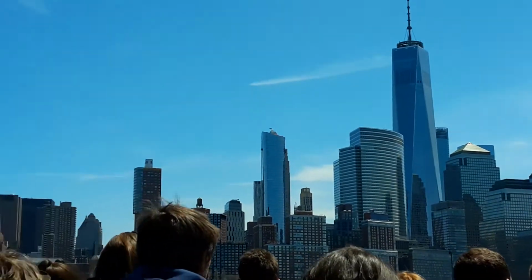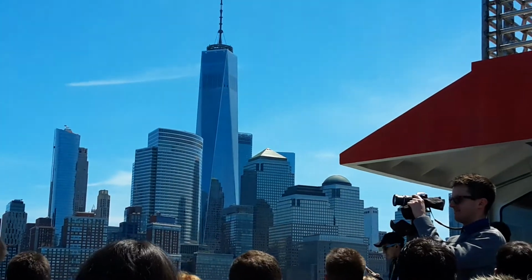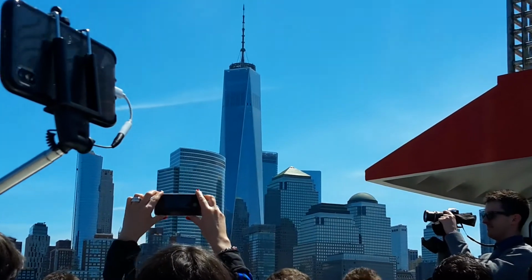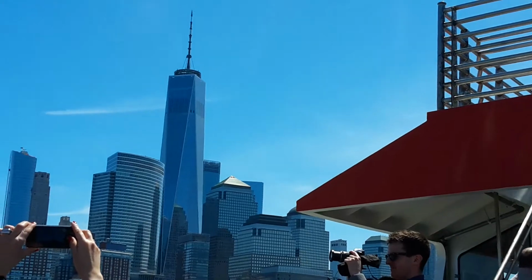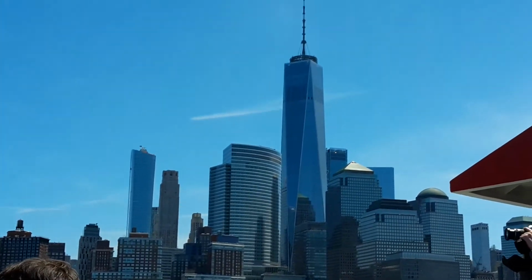Look left. See how Manhattan sticks out in the river at a square angle? That's not natural. She's been enhanced. Battery Park City. Everything dug out or destroyed. In the 60s.